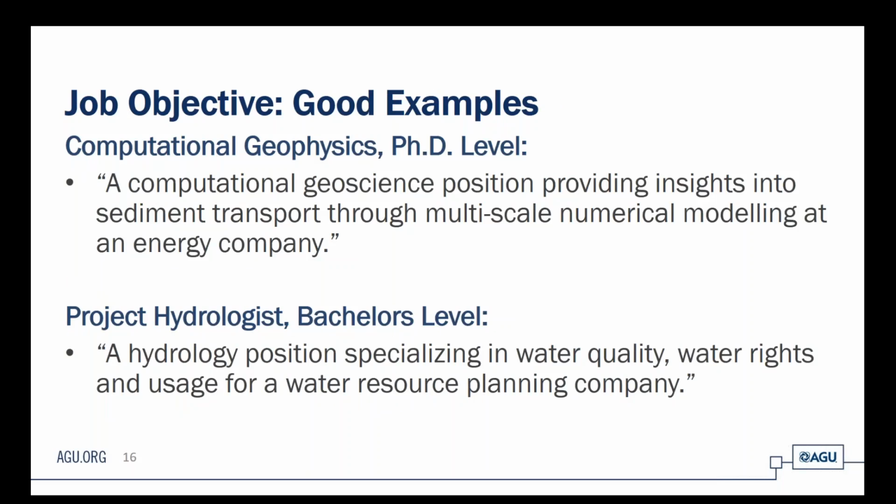I actually advise people to go and look at job listings. So go through job boards. You can go through ours, you can go to Indeed.com. There are several other job boards, federal government job boards. Find 3 jobs that you like. And then what is it about those jobs that you like?